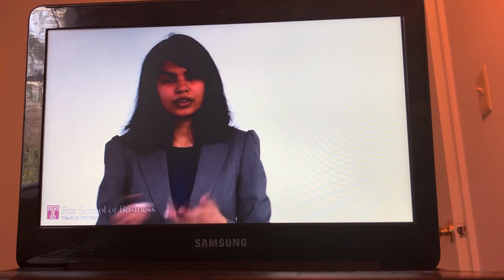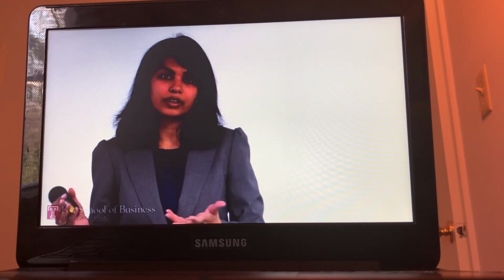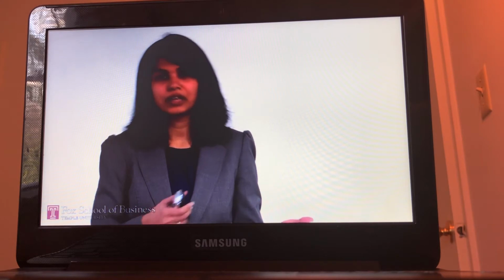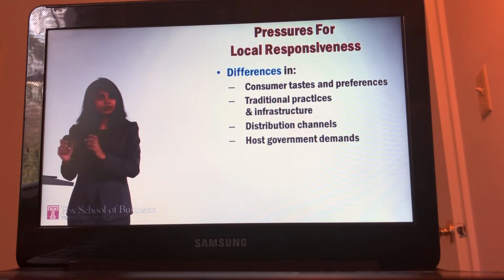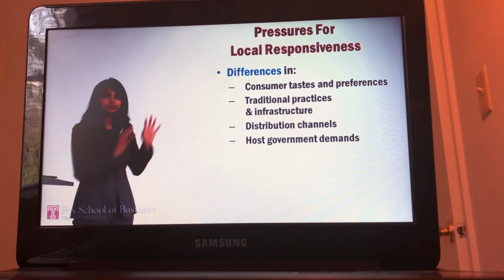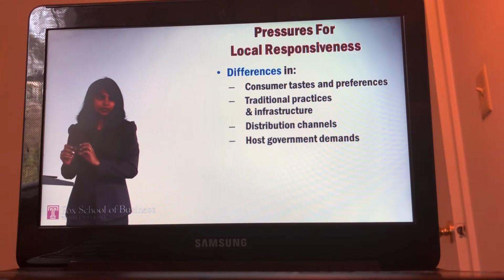Let's look at what are the factors which put pressure on firms to become more locally responsive. Different countries might differ in terms of the tastes and preferences of their consumers. For example, in the US, many people like big cars, trucks, utility trucks, right? Whereas in European countries, people don't like big cars. They usually like smaller cars. So if an automobile maker is serving these two markets, it has to make and sell bigger cars such as trucks and sports utility vehicles for the US market and smaller cars in the European market.